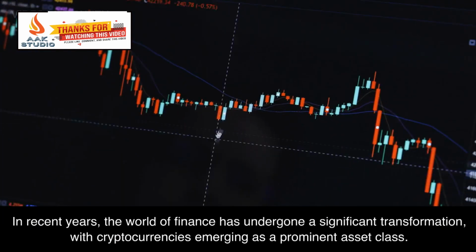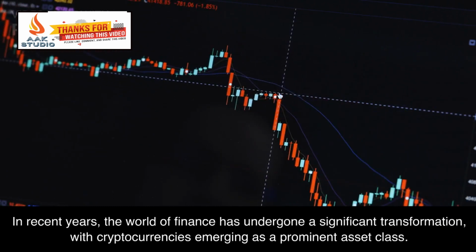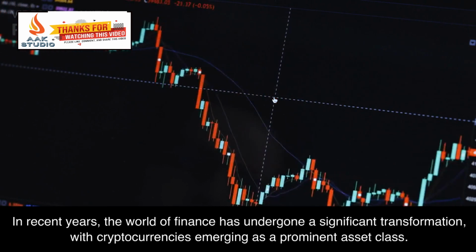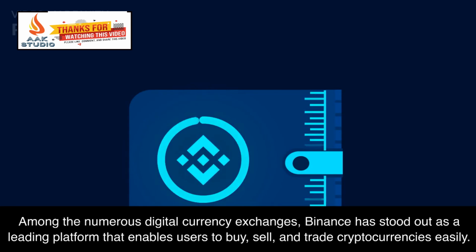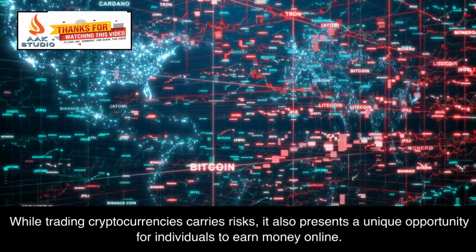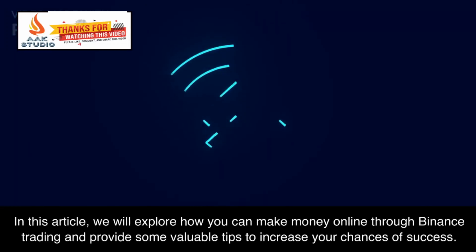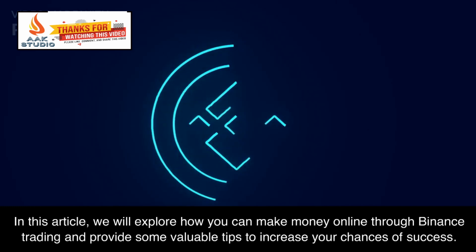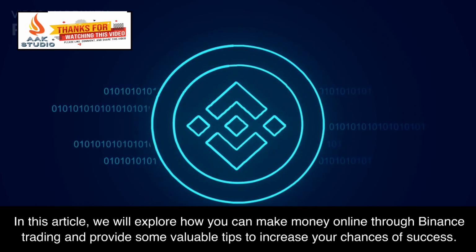Introduction. In recent years, the world of finance has undergone a significant transformation, with cryptocurrencies emerging as a prominent asset class. Among the numerous digital currency exchanges, Binance has stood out as a leading platform that enables users to buy, sell, and trade cryptocurrencies easily. While trading cryptocurrencies carries risks, it also presents a unique opportunity for individuals to earn money online. In this article, we will explore how you can make money online through Binance trading and provide some valuable tips to increase your chances of success.